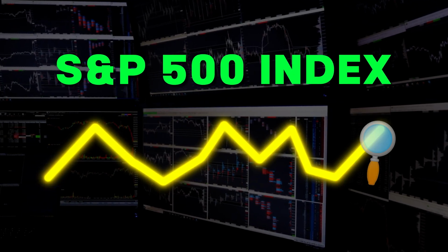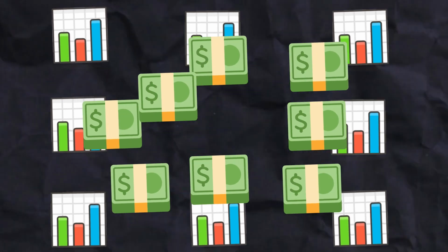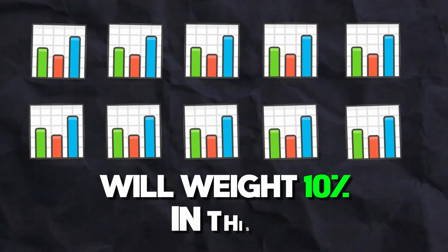So the SPY is one of the biggest ETFs in the world. It tracks the S&P 500 index, which is composed of the top 500 companies in the US market by market capitalization. On the other hand, what is an equal weighted ETF like RSP? An equal weighted ETF like RSP will pick the market leader in each industry and use equal weights to distribute the funds. For example, if there are 10 stocks in this equal weighted ETF, each of the 10 stocks will weigh 10% in this ETF.